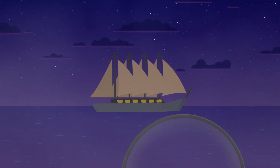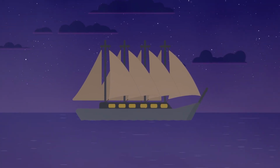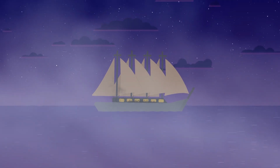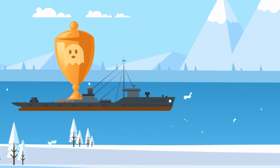There is still no answer to what happened on board of Carol A. Deering that January, although the most popular version was mutiny. Maybe we'll never find out the truth though. SS Bechimo is perhaps one of the most notable ghost ships in history.